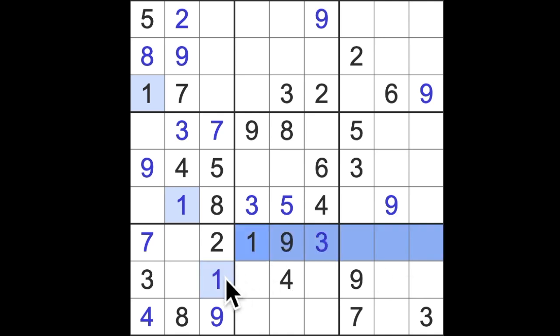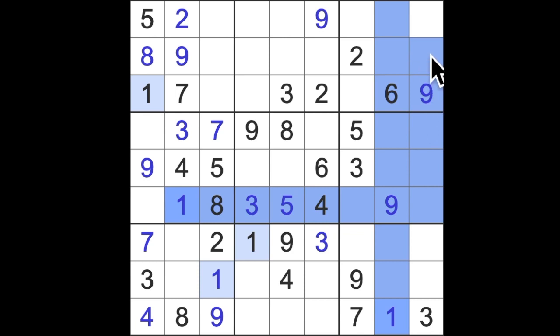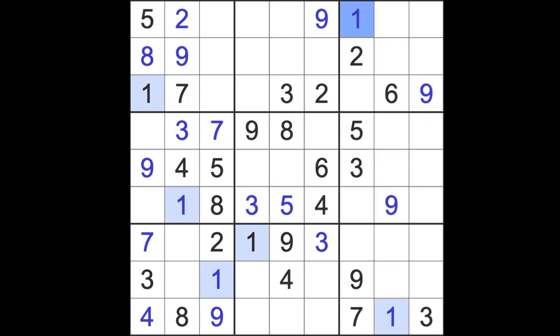Now 1 blocking across here, so a 1 fits there. Now 1 blocks up here, we'll extend that to the top actually. And now 1 blocking across here, which means 1 is in one of these 2 squares here, right? This square or this square must contain a 1. You see the intersecting ones. So wherever it appears, it blocks up there. And then 1 across here. So that will be our 1 in that block there.